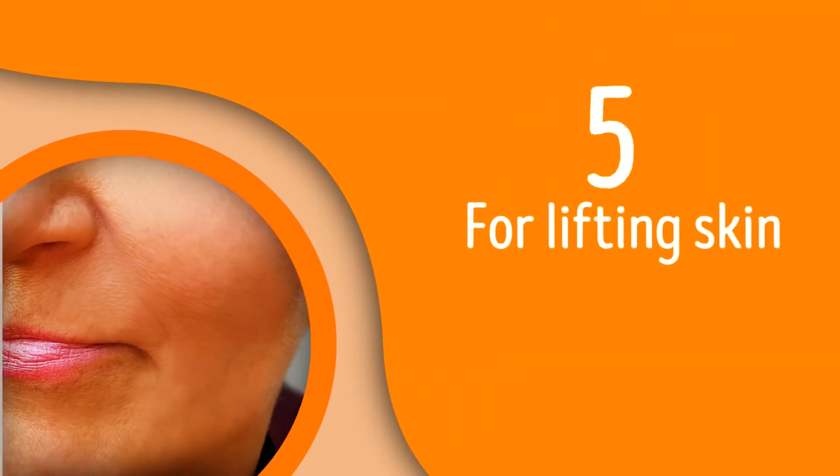5. For lifting skin. For lifting skin, of course, we need to be lifting skin. It's very, very hard to lift skin. Usually it includes peptides and typically liposomatic solutions that are only available in high-quality skincare. Let us see what do we have here instead.